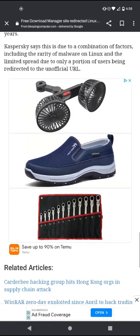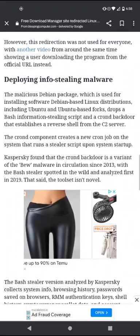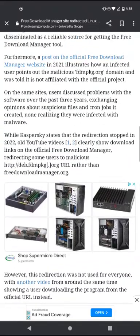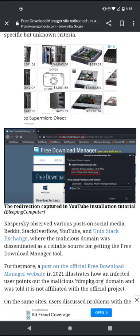Oh, a Temu ad. So, long story short, Free Download Manager is a free download manager for Linux as well. In this photo, the official website is freedownloadmanager.org in the Firefox browser up top. But the redirection captured in the YouTube installation tutorial redirects this browser to connect to https://deb.fdmpkg.org, which is the malicious deb file.